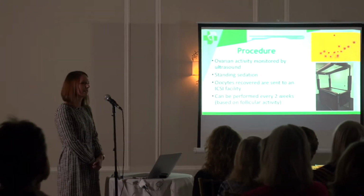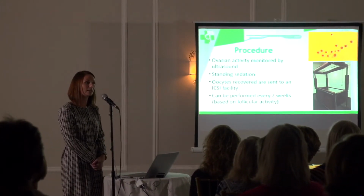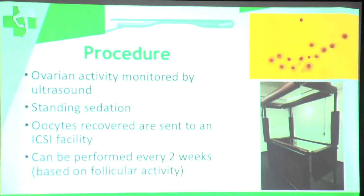It's performed with standing sedation, so they don't have to be under general anesthesia. They're just sedated and given analgesics in order to be more comfortable during the procedure. And it is performed in the stocks, both for the safety of the mare and also the veterinarian performing this procedure. The oocytes that are recovered are sent to an ICSI facility.